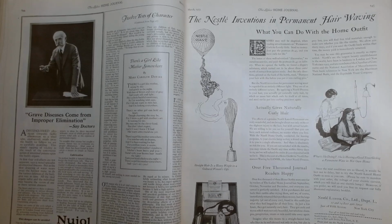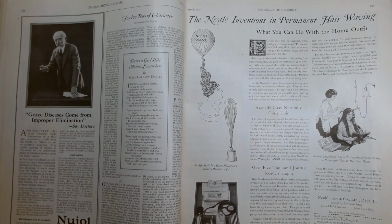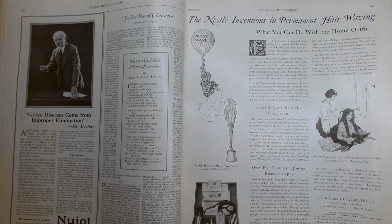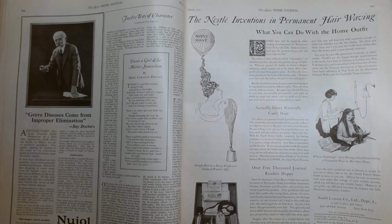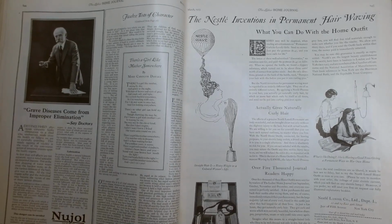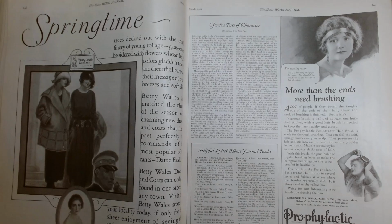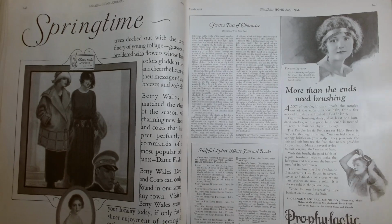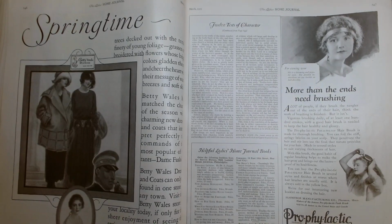Permanent hair waving. Oh, how fun. Straight hair is a heavy weight in a cultured woman's life. What is that, like a 10-pound weight on her head? Yikes. Hate to think of the chemicals they use. I suppose chemicals are chemicals. Betty Wales dresses and coats.